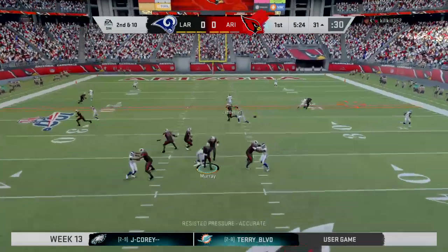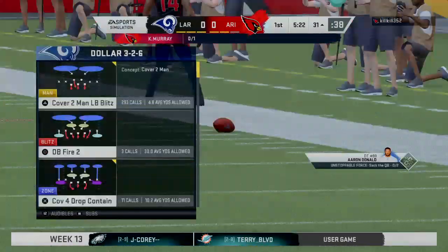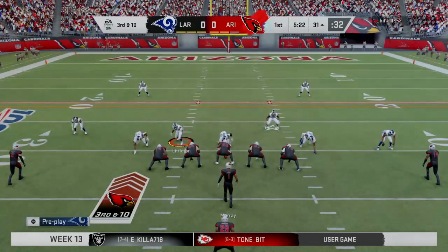Looking to throw again on 2nd down. Murray. And that one got tipped. Kind of threw everything off. It brings up 3rd.